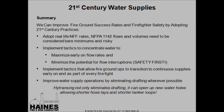The last thing I want to mention about high transing is that it not only eliminates drafting, but it can open up new water holes, as we talked about in the other slide. And the other thing it could be used for is even with tanker shuttle operations. If we use high transing to move the water to where the tankers can more easily get to it and shorten the loop, we're going to increase our water flow rates and the level of reliability of our tanker operations.